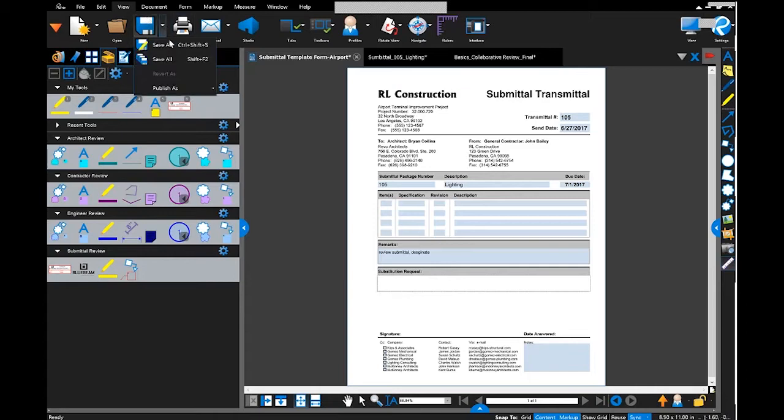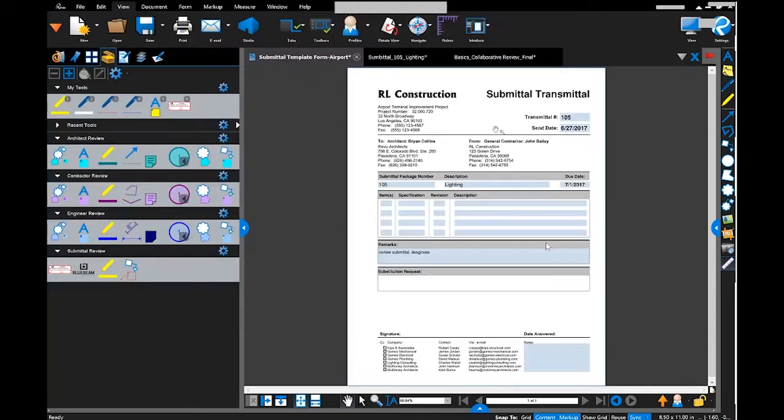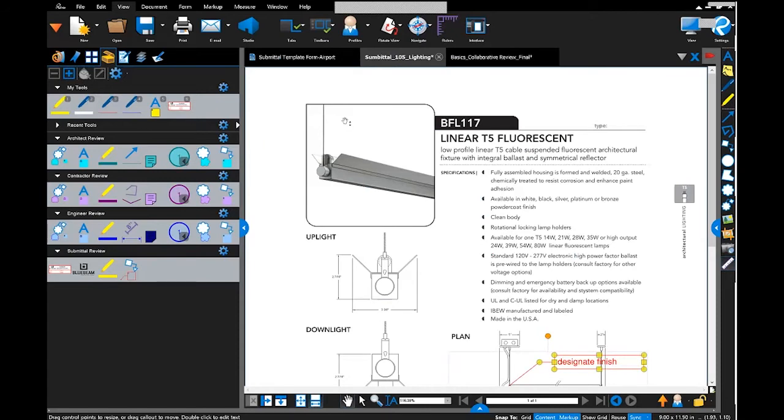So now that I've got my cover page done, what I want to do is I'm going to go ahead and save this, and I'm going to go ahead and place this on my desktop really quickly here. And now I'm going to go ahead and add this to my lighting submittal. To do this, it's really easy.